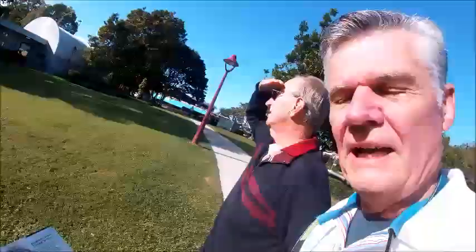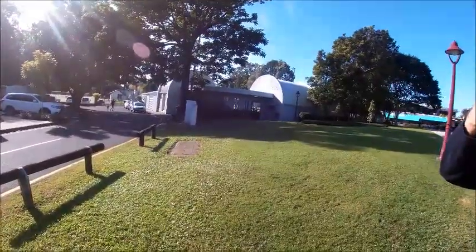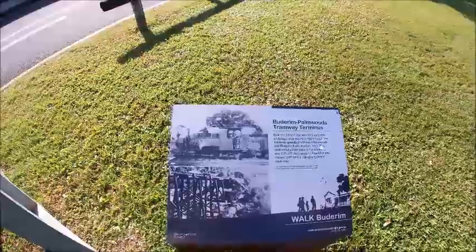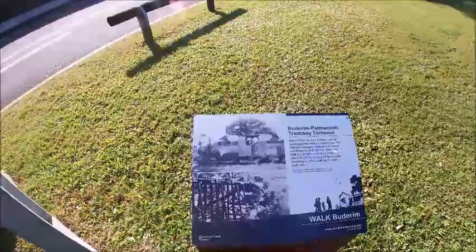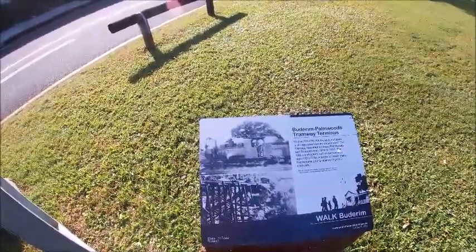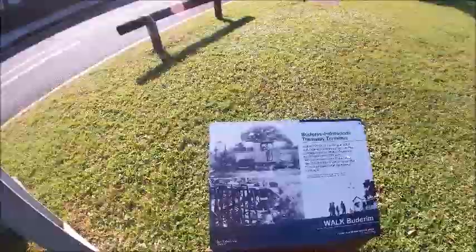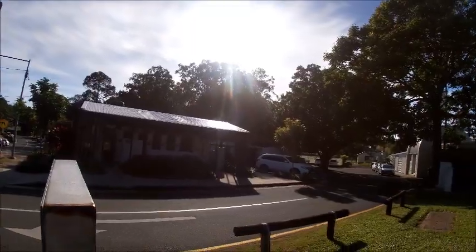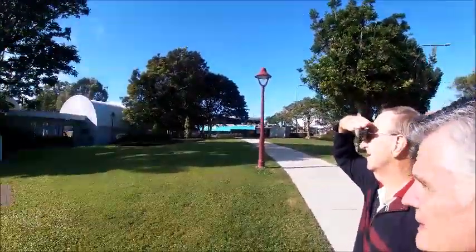Number 5, and here we are at the Buderim Palmwoods Tramway Terminus. No trams here today though. Built in 1914, the terminus included a storage shed and an engine shed. The tramway operated between Palmwoods and Buderim from 1914 to 1935 and cost £35,370 for a length of 7 miles. Passengers paid 2 shillings 6 each way. Now we find a block of toilets and a nice little park. And what's this, Pete? What do you think that is over there?